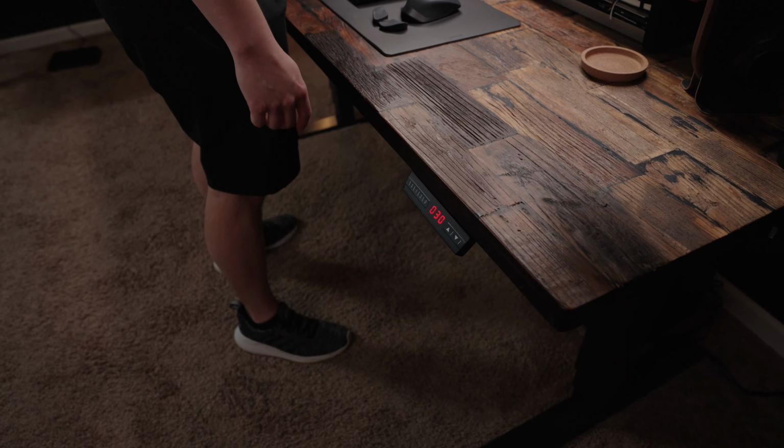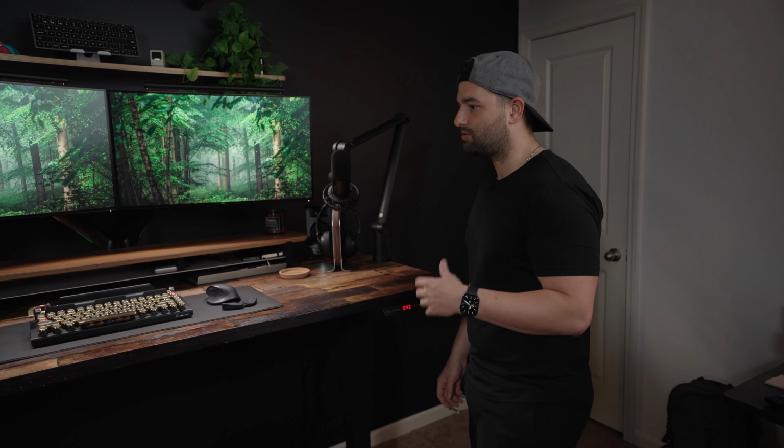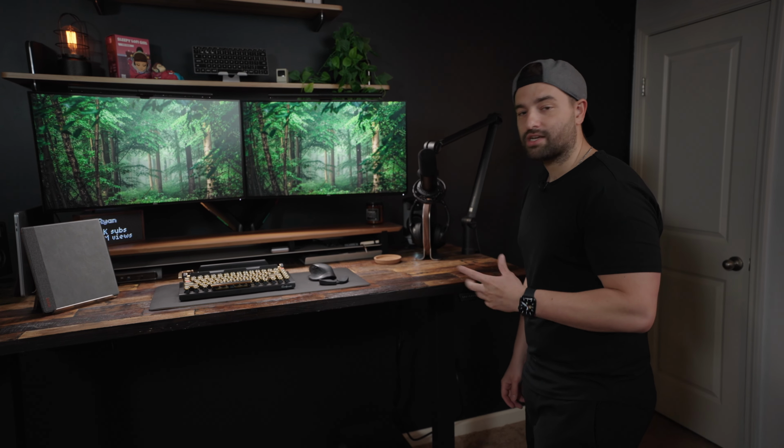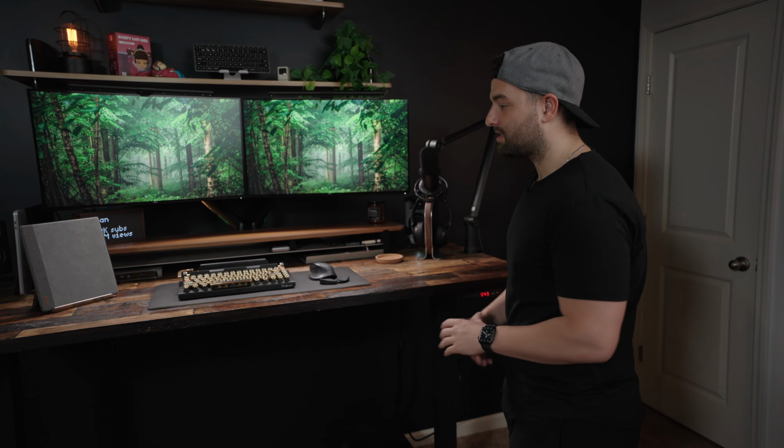So if I press down, it goes down. If I press up, it goes up. It's got 3 slots for memorization. I have number 2 set to standing, number 1 set to sitting, and number 3 for my walking pad, which actually comes in really handy. But I do love using this as a standing desk. I do it all the time to kind of alleviate the pressure on my back.